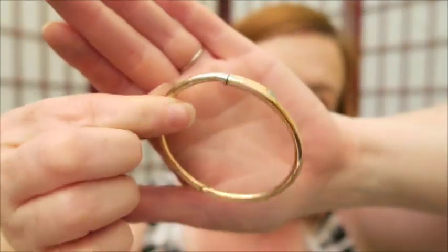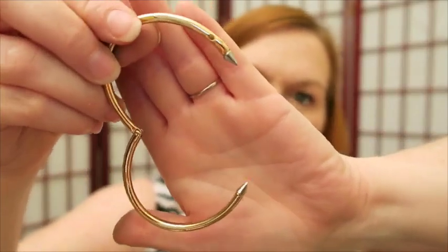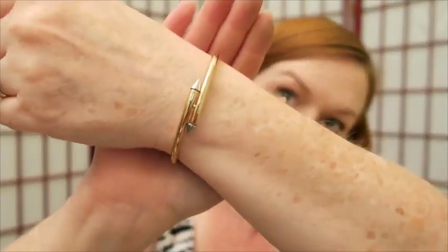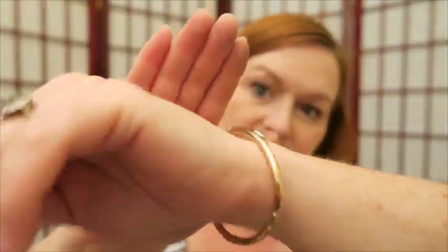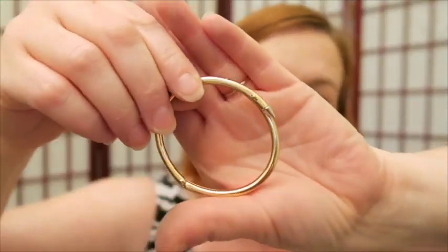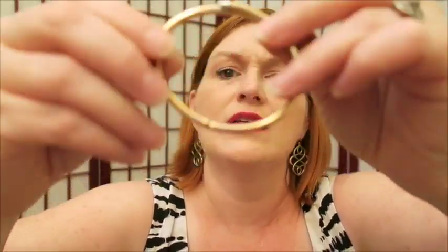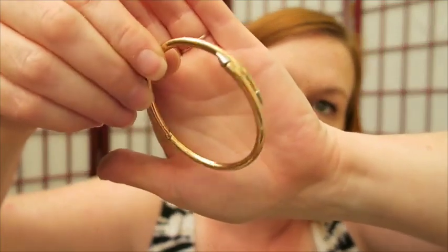This is another bracelet. It looks like two arrows, kind of, that they come like so, and then there's a little button that clips them together. Like that. That's really neat. I like that. Okay, so this cool bracelet is not magnetic. I will now see if I see any markings on it. That's just really cool. That's unusual.